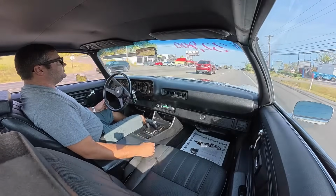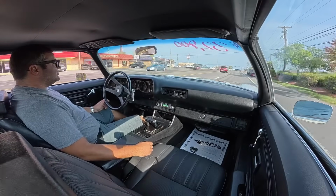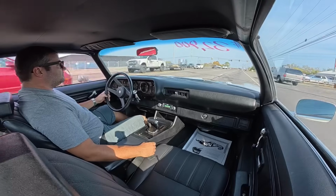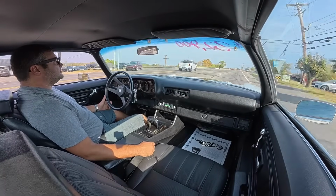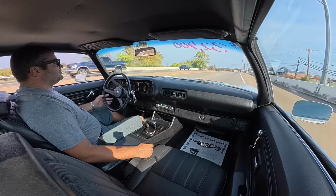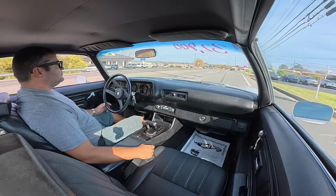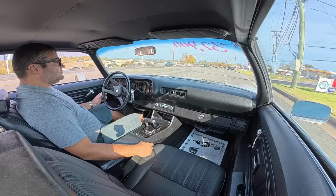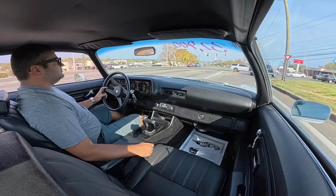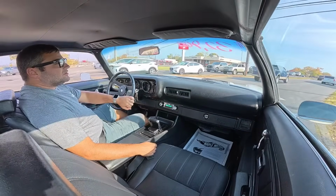Smooth. Back in our throttle. Just like we always do, we'll light that undercarriage up, check everything out, so you can see it.